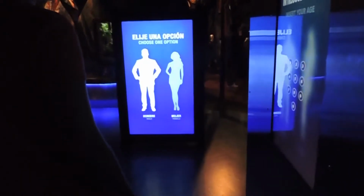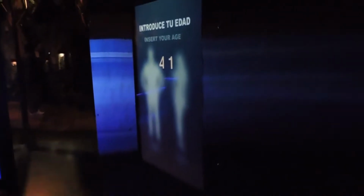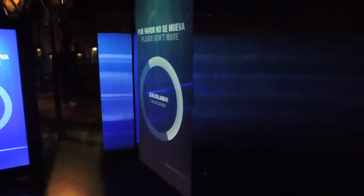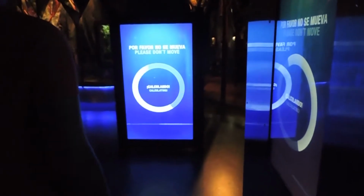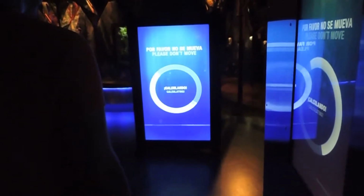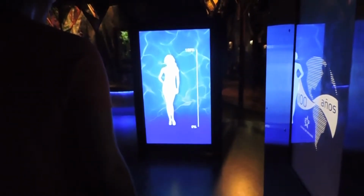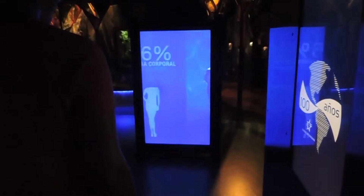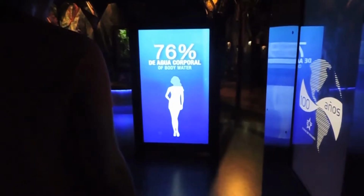All right, let's find out the real age, how old the seat is. 41? Definitely female. Wow. You have 76% water. That's a lot.